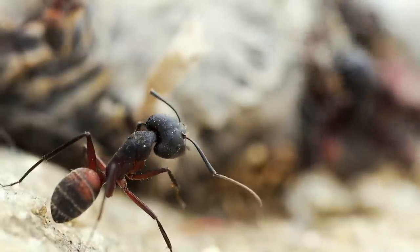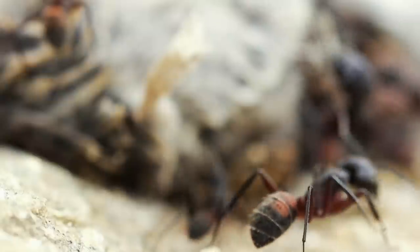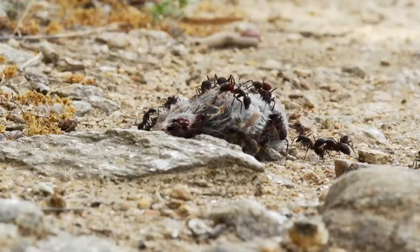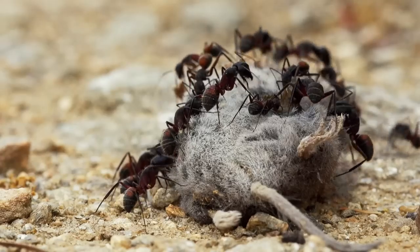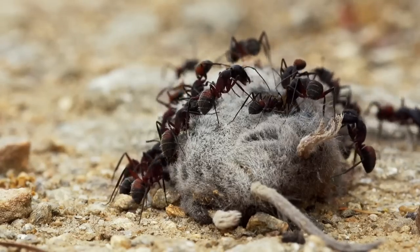Ants live in colonies and are one of the most successful zoological groups. They're generalist predators that look for any kind of food. Seeds, plant remains, dead insects, and if the occasion arises, they won't hesitate to make use of dead animals for food.